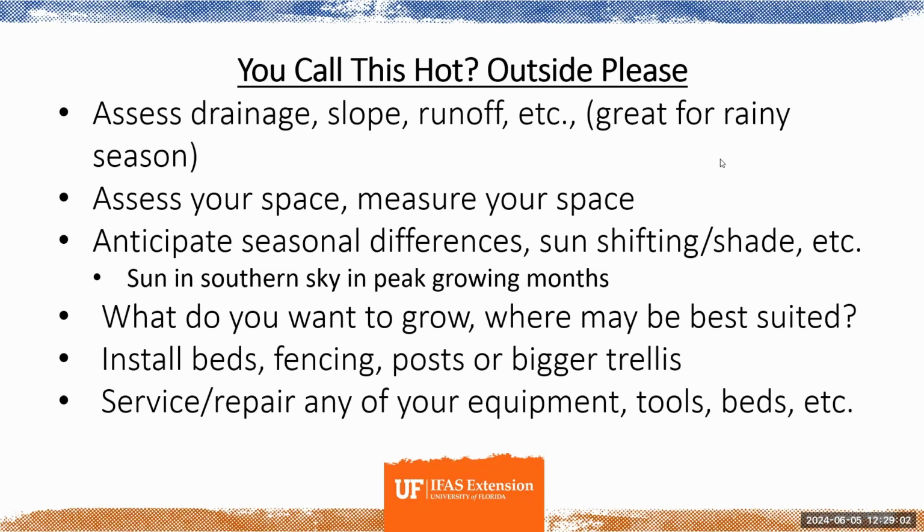And also, are you retaining moisture in certain areas more than others? Because there are some fruit trees that can tolerate that better than others. Same thing for your veg. So this time of year, as we do get rain, it is going to be a really good time to go out and assess your drainage. You can look at your space, evaluate your lighting, measure your space. You can try to anticipate seasonal differences.